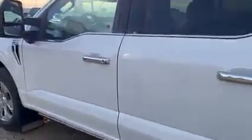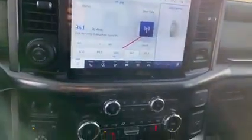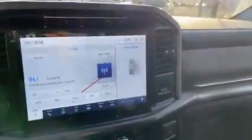Like I said, this is our only Platinum that we have. Come have a look inside. This thing is a full load. Beautiful Platinum badging inside and out, your 12-inch screen, power adjustable pedals, power adjustable steering wheel, heated seats, cooled seats, you name it, it's got it. Located right here in Rimbey.